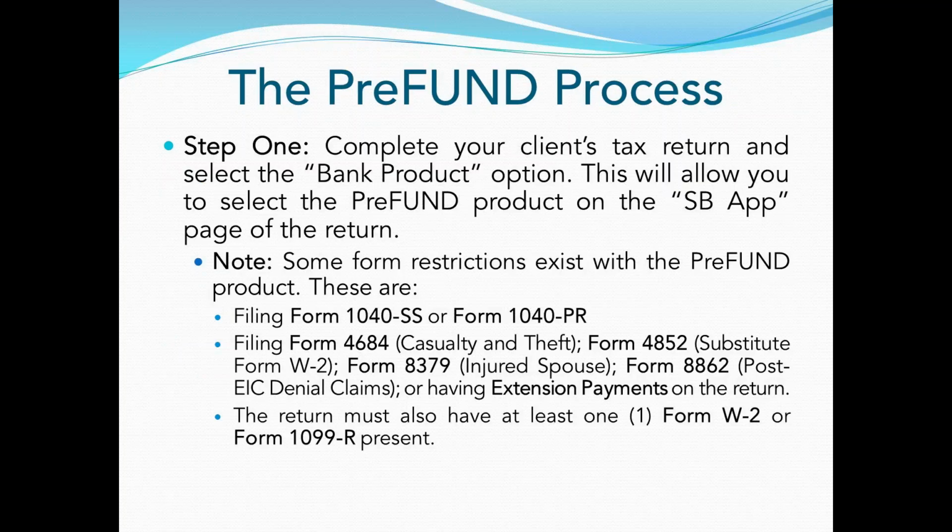Going into the process is actually fairly straightforward. I'm going to talk through it, and then I'm going to actually show it. And the first one, the most obvious step, is that you have to complete the client's tax return and select the bank product option in order to load up the application page where you can choose these things. This will allow you to select that pre-fund product on the SB app page of the return.